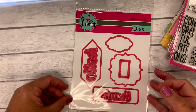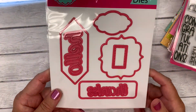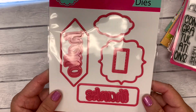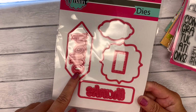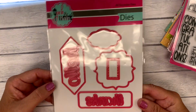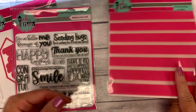And last but not least, we've got a nice large die set. And I've given you some labels or frame shapes so that you can have something to stamp your sentiments on, as well as you get the word hello and thanks in a fun little script font. Lots of goodies in this January kit, just like always.